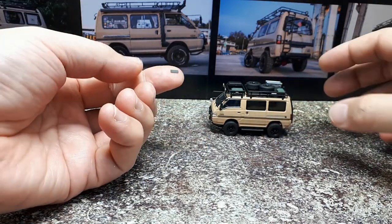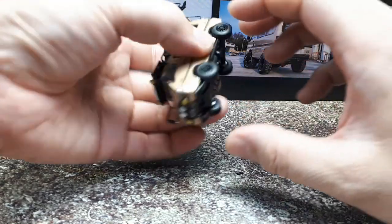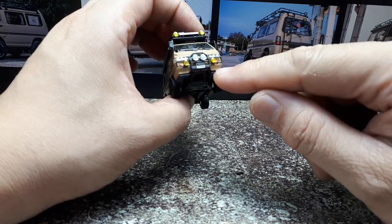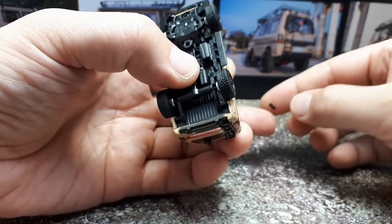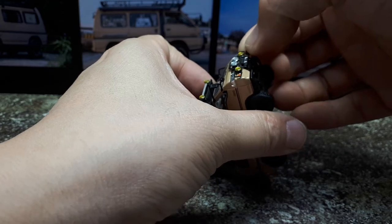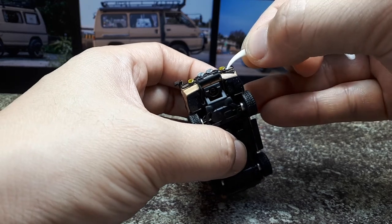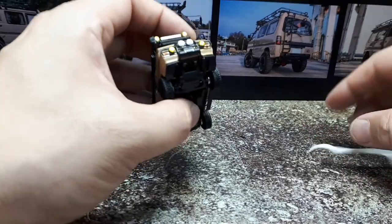Last thing is this tiny license plate that is constantly vanishing. So the rear license plate's already on. I guess that's why they left it in the bag. I guess you could put it right there. Which, I guess, well, let's just lay it there without any putty for now, and see if it'll fit on that surface. Yeah, I think it'll work.